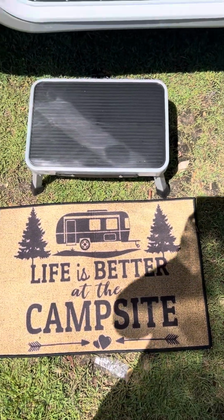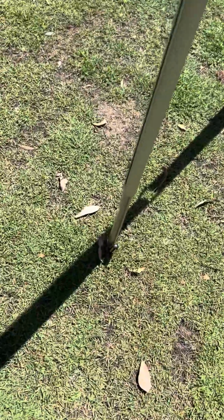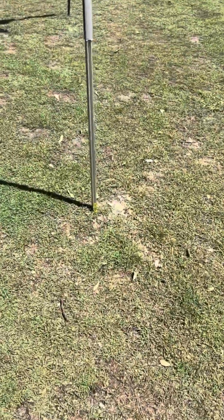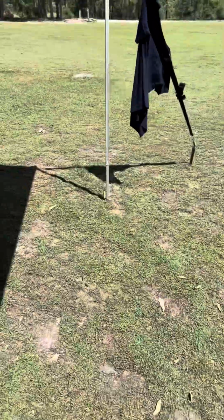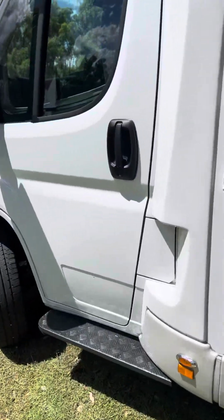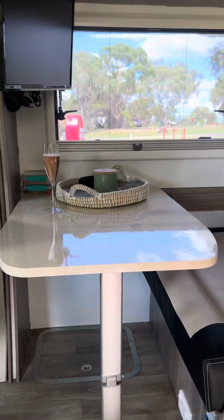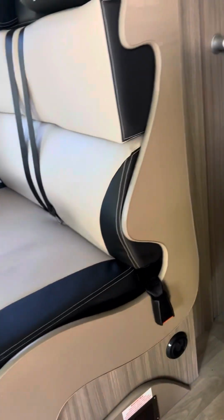So we have our beautiful camping mat from Casey, our daughter. So our great tent pegs here, which we've forgotten, awning pegs, are screwdrivers. So Trev's done a great job compromising. But yeah, okay, going inside. I have my champers already. It's bloody hot.